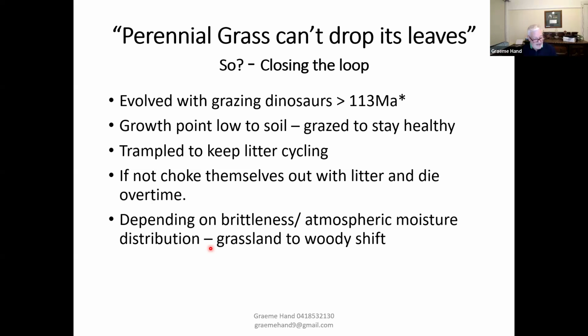Sorry, if they can't drop their leaves, what's the penalty if you do nothing and something can never drop its leaves? What's the penalty? So it fills up. The growth points are at the ground level, so that when they're grazed, they don't eat the growth points and they can regrow the grasses.